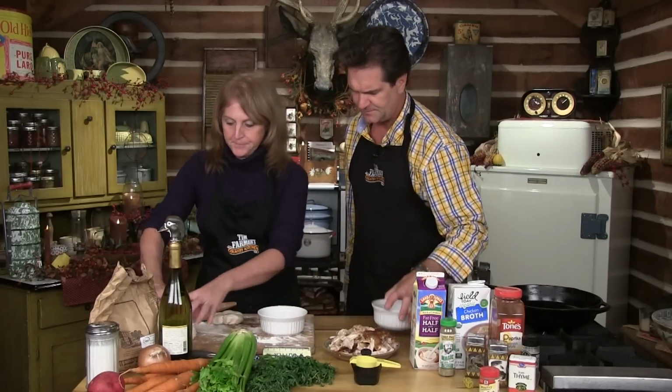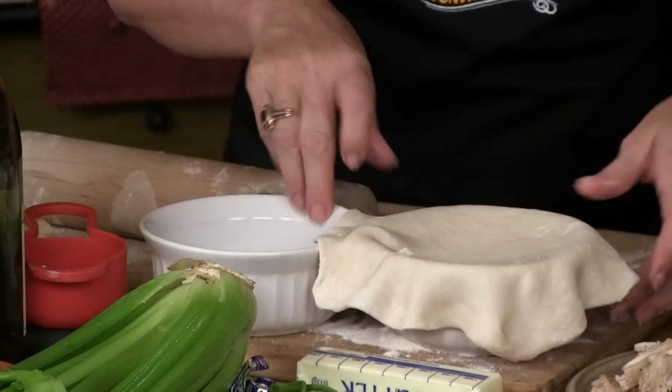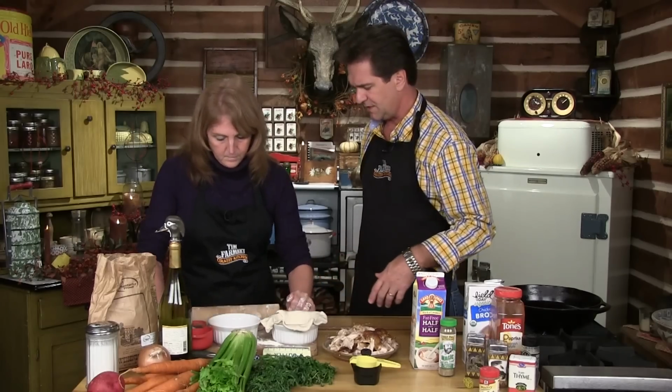So let's get started. First thing you're going to do is line these. I'll tell you what, you're knocking me out with your pastries. I'm loving making this dough. Well, isn't that pastry pretty? Go ahead and give them the outline of it.